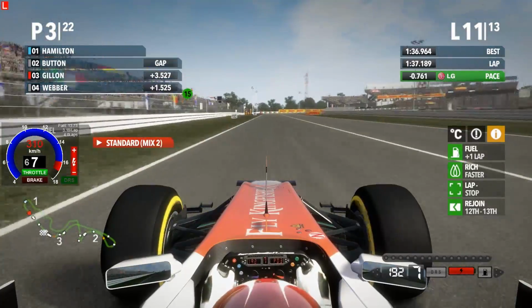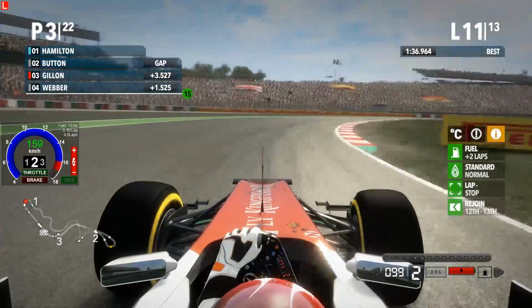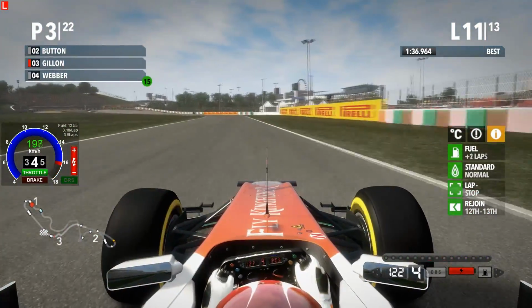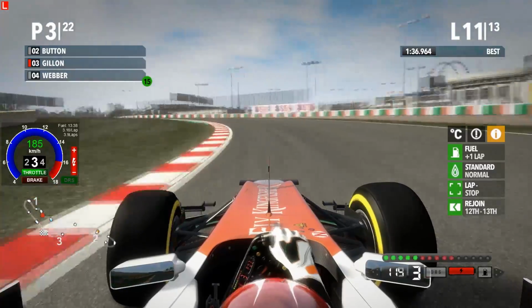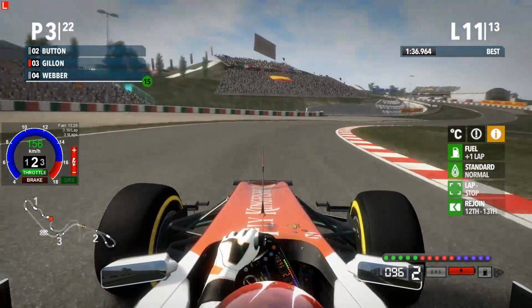2.5, so I have gained on the guys ahead. I think I might be able to catch them by the end, perhaps, if I'm lucky. Especially if they start battling a bit. Pushing hard now then. Bit wide there. Braked a bit late.